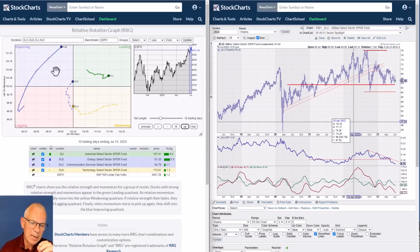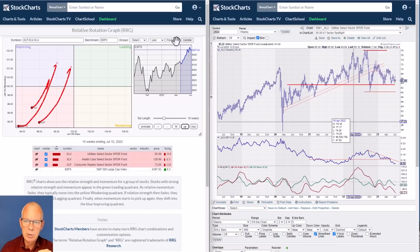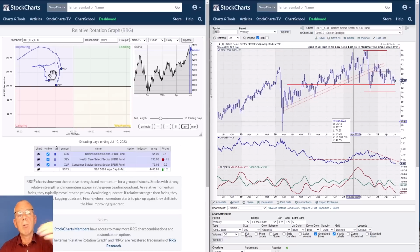And energy is now really powering towards the leading quadrant. So this daily RRG for the sensitive sectors is actually showing a pretty strong picture. As a matter of fact, it reminds me that I didn't do a similar exercise for the defensive sectors. And what you see here is that they are all rotating back. So this is actually confirming that rotation out of defense.